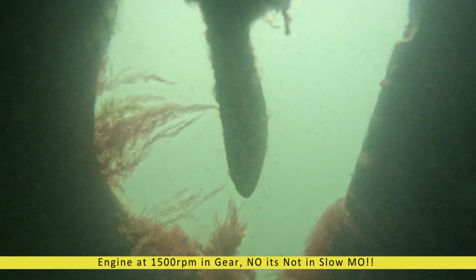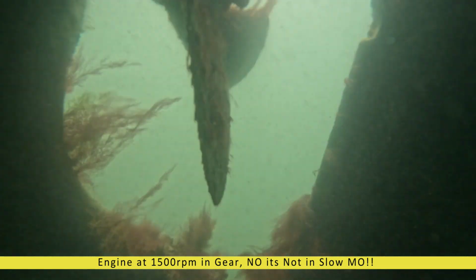Clearly there was nothing we were going to be able to do with the boat in the water, so the only way forward is to haul out again.